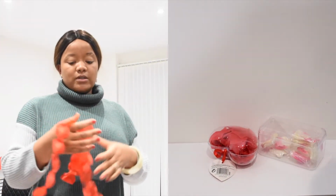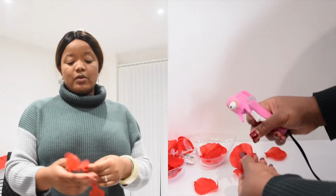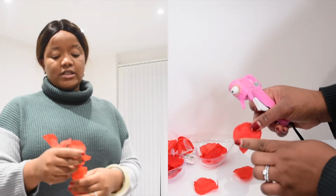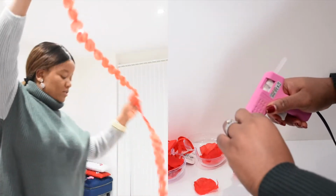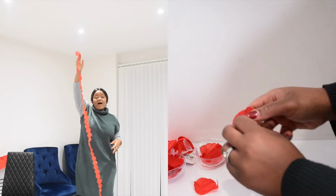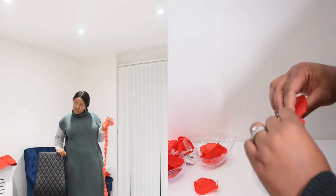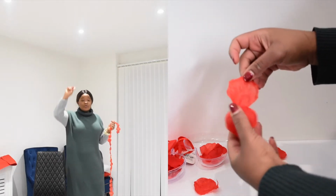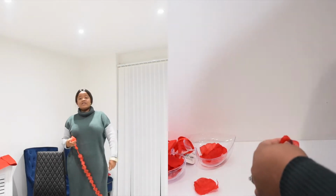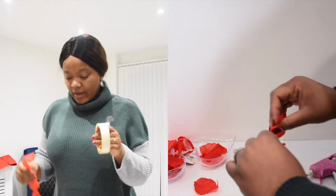So I got the red ones. I pretty much just took everything that was on the shelf that day. So I glued them all together. I'm going to show you how I did that, to the size, to the height of the ceiling. I'm really short, so I'm going to be using this chair to stick this to the ceiling. I'm going to be using tape as well.